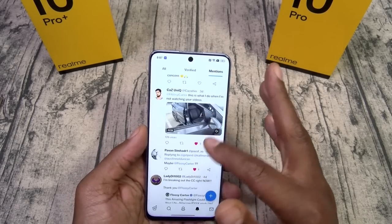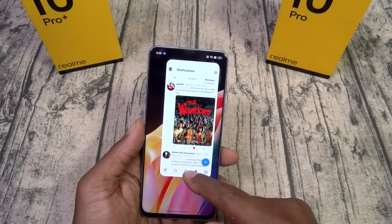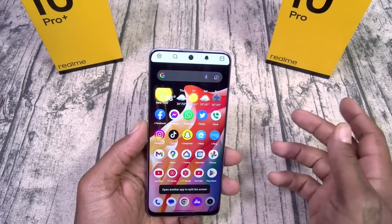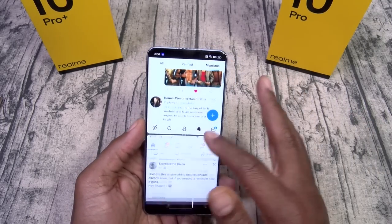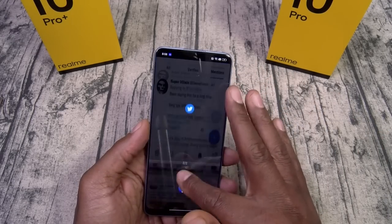Okay, so here's how your Twitter's going to look. Okay. Just like that. Now, again, if you want to, you can do some split-screen multitasking. Let's do Twitter, and then we'll do Facebook at the same time. Back to Twitter, back to Facebook. Just like that. Okay, so let's exit out of that.